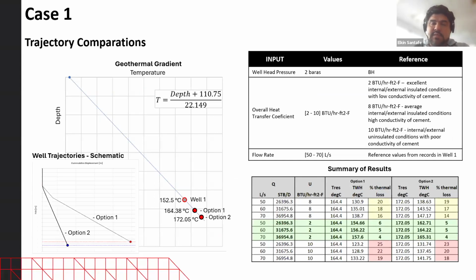Since we are using a simplified steady-state model, we will not model over time, although we will introduce the completions defined for the design of each well. We will generate sensitivities by using the overall heat transfer coefficient as a moving variable to try to represent situations when the internal and external insulation conditions could be excellent, average, or truly poor. With this, we can establish a matrix that allows us to have a range of flow rates and favorable insulation conditions, giving us an idea of what the wellhead temperature may be depending on the well trajectory option. That was the ultimate goal of this exercise.